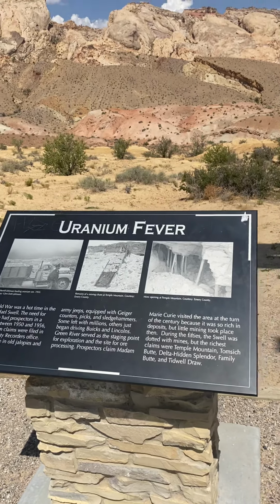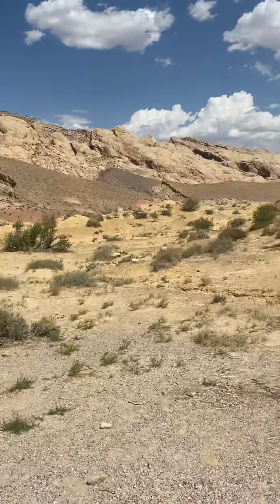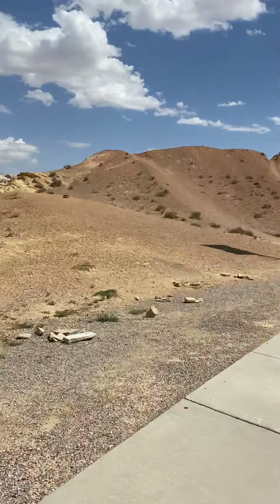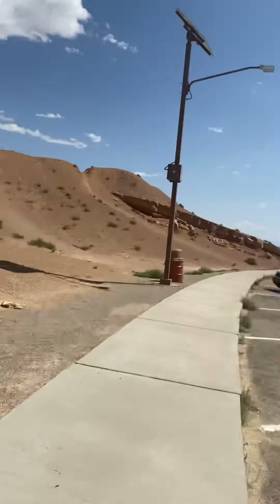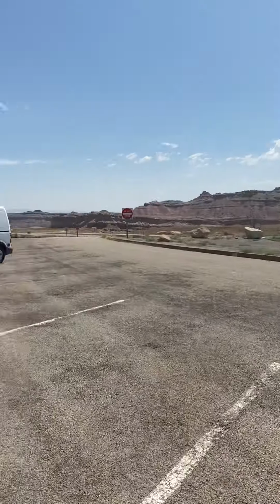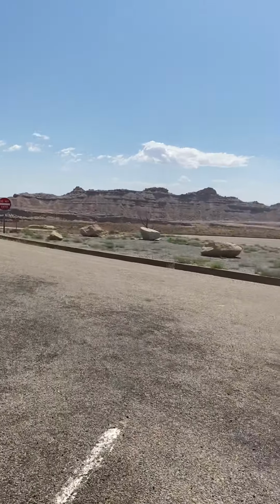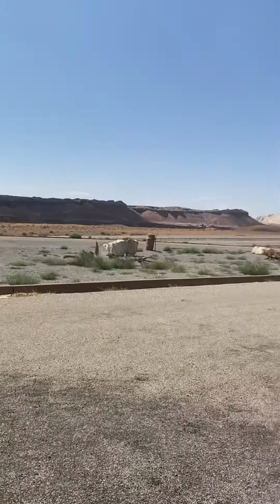Uranium really fed the fever to explore this area. And it is quite something. There's Moondance, our ride through the San Rafael Swell.